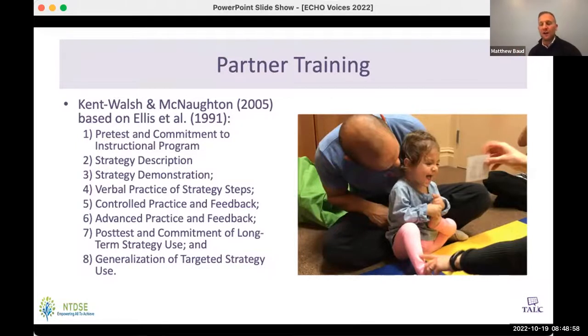Step two is strategy description, right? The really quick what, why, and how. We want families to know what it is. We also want them to know a little of why we're doing it, because sometimes we won't do something if there's not a why behind it. And we'll talk about that how. This step three happens in different ways.